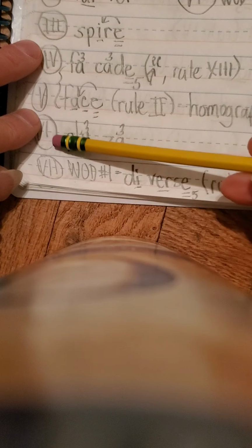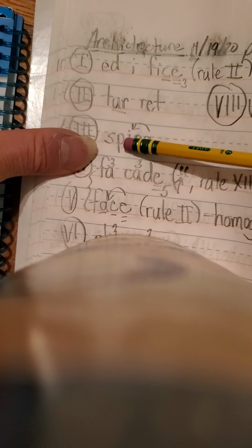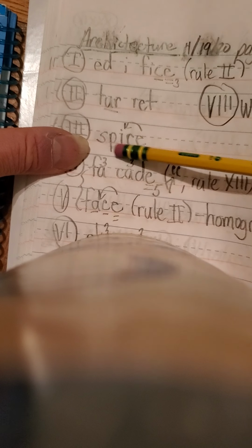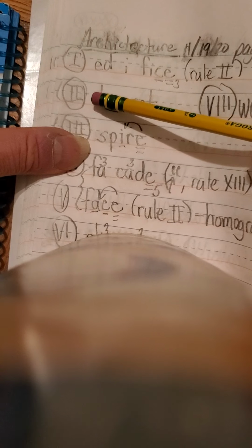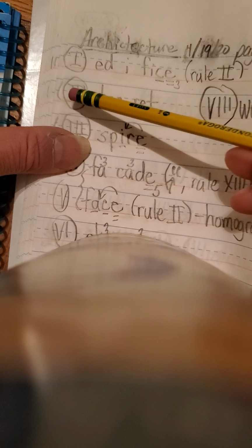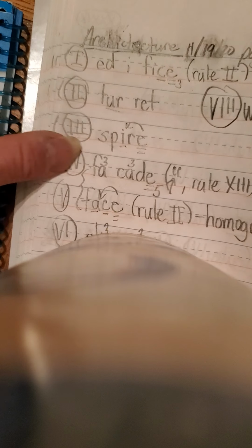Diverse. Let's go. Diverse. Plaza. And the etymology is in there. Face. Silent E. Face. Facade. R, silent E, spire. Etymology is in there. You know what I mean in there. Turret. Edifice. There you go.